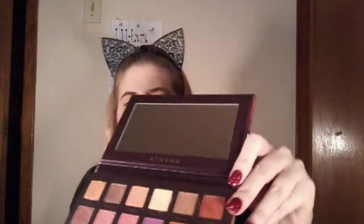So, now that we have kind of a nice nude base to blend into laid down, I am going to take my SL Miss Glam blending brush, and I don't know, let's try the shade Heroic. That's this baby right here on the end. Tap into that. And again, you can see it is powdery. But for $10, I don't care. Let's go.